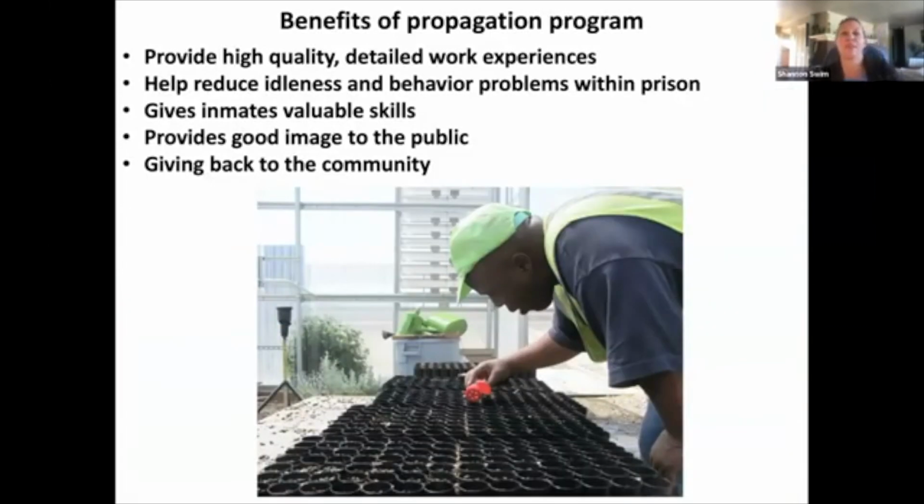So let's talk about some of the benefits of this program. Most of these benefits are geared towards the actual correctional centers. But this program provides high quality detailed work experiences for the participants. It also helps reduce idleness and behavior problems within the prison. I think we all know that idle hands do the devil's work. It gives them valuable skills. So they're learning a lot about horticulture and working on a team, and hopefully they can put that on a resume, and when they're released, go out and it will make it easier for them to get a job. The program provides a good image to the public, and also probably most importantly, it gives them a chance to give back to the community, which is really huge for them.